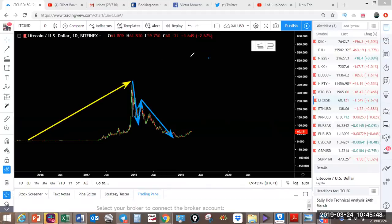Now the question is whether this current structure has ended and now we're starting with this move. It does not look so. It looks like this blue move has not ended because we've got this continuation move to the downside that can still do this before we get this. Same way with Bitcoin. We're still looking for this corrective structure that will give us one more down before we get up to the upside.